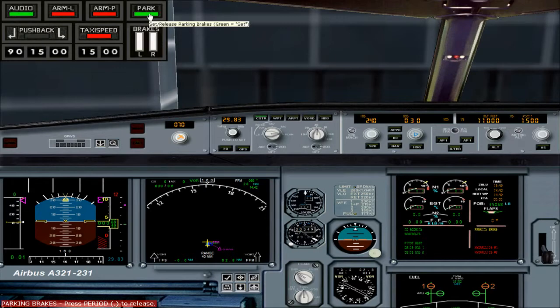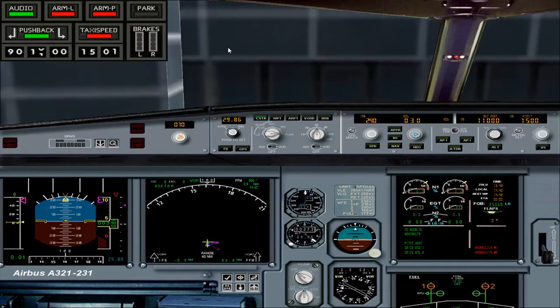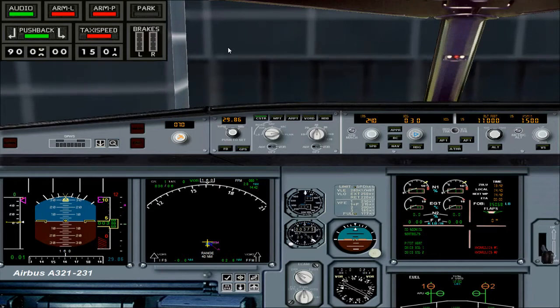Ground from cockpit. Go ahead. Ready for pushback. Okay, steering pin inserted. Release brakes. Brakes released. Okay, pushing back. All engines clear for startup.